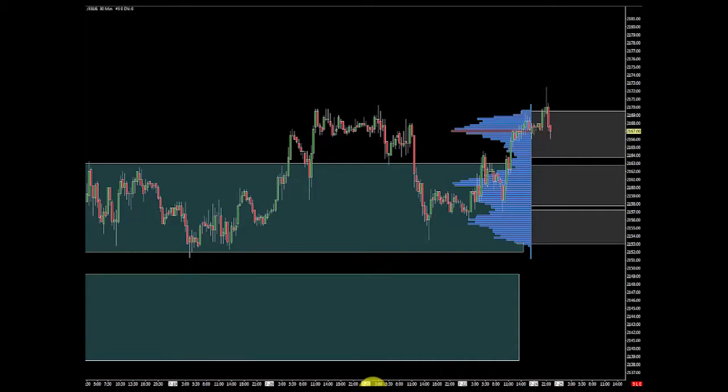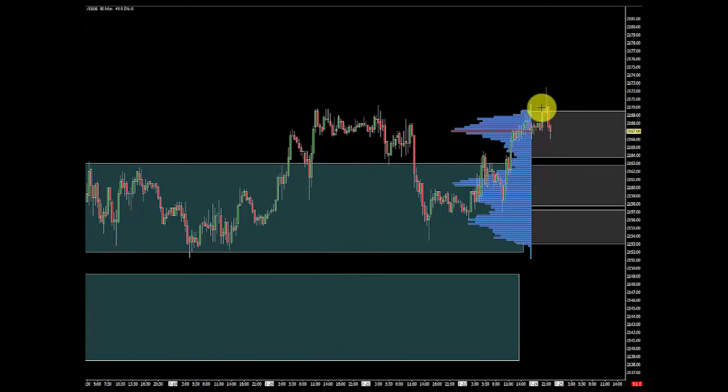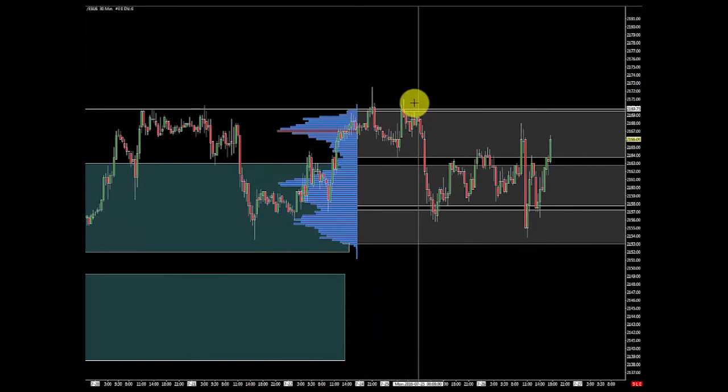So heading into that, what do we see right off the bat? We attempt to break out. Again, we had a lot of selling from this area, and what do we do? We fail very quickly. Very clear breakout failure sign. I really love this here.